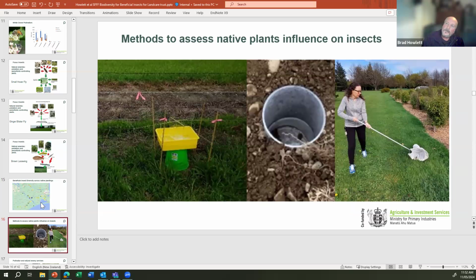So, to the methods that we're using: various trapping methods and sweep netting around native plantings as a whole. These go out around those various treatments, with the bare fence lines, control farms, and around native plantings. Then our sweep netting is conducted around the native plantings and then out in the middle of the field to get an idea of what the differences are between bare fence lines and native plantings, and whether that's translating to an effect out in the field in terms of diversity. In the middle is the pitfall traps. We did this for the first year. I won't present data in this talk for those.